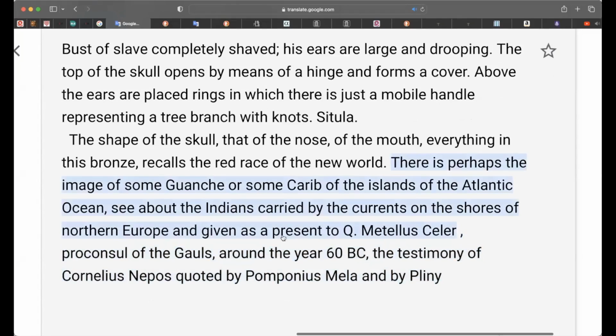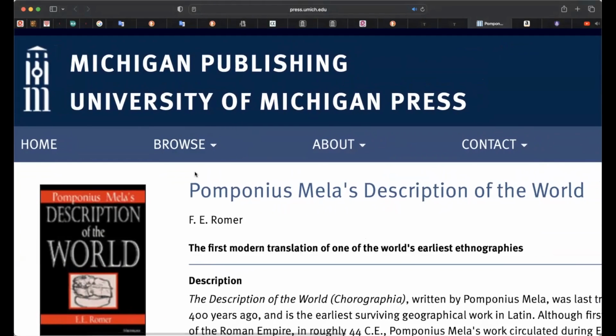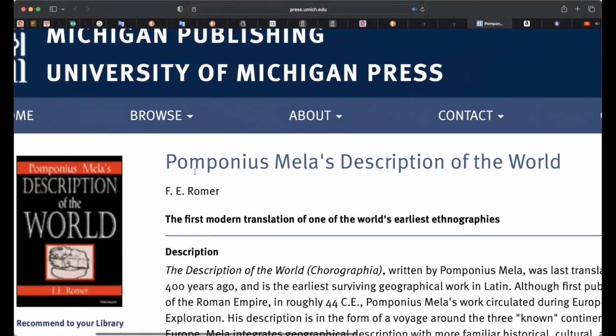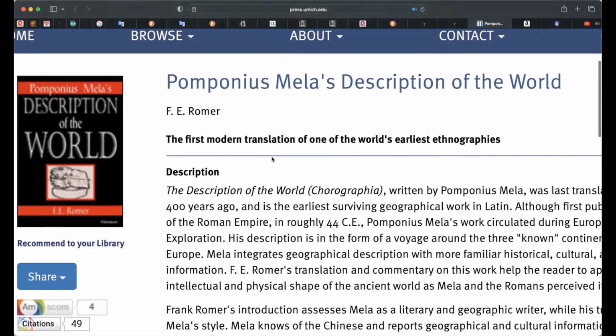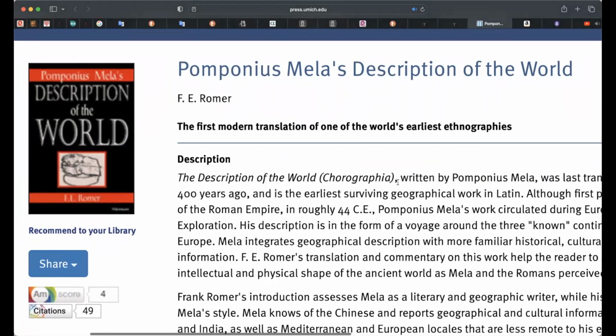Now, if we go back to the original translation of the first book, it was telling us that these Indians were given as a present to Metellus, who happens to be a friend of Cornelius Nepos. So that first book was quoting a very ancient book and writer, Pomponius Mela.